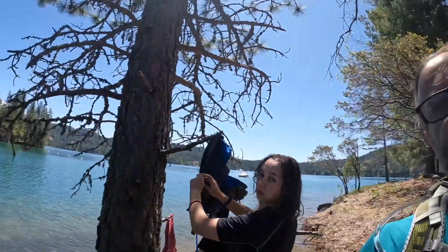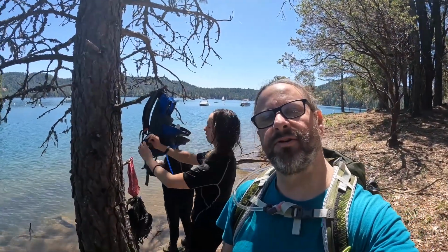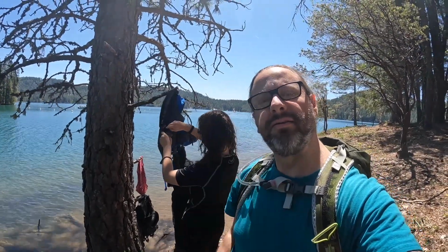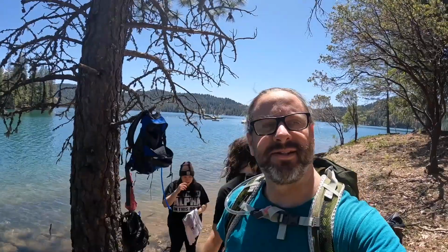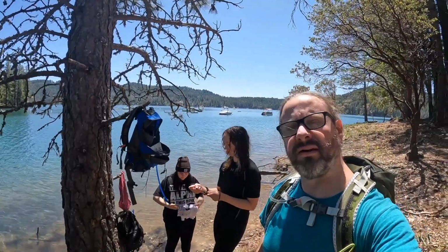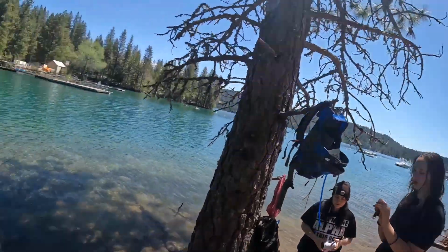We changed back into our clothes after a nice swim. Yep. It was so nice and refreshing, and now we gotta hike back up out of the lake. We're so relaxed and had some food, and we're halfway there. It still feels okay right now. It's not miserably hot right here. There's a nice breeze down by the lake. Anyway, it was really fun. We're gonna go hit the trail.